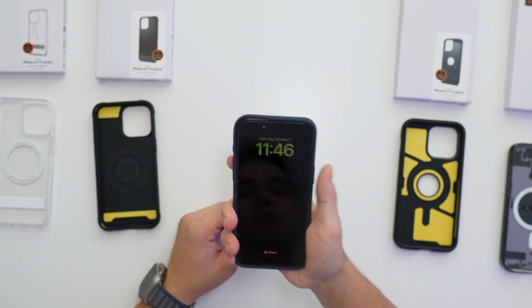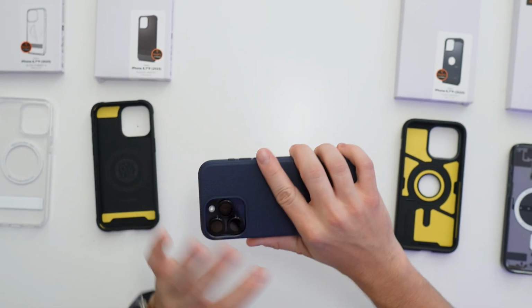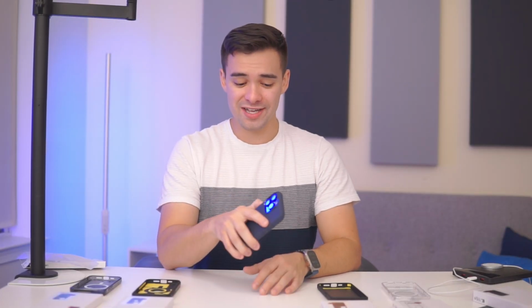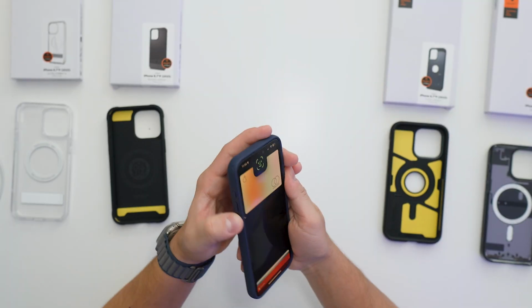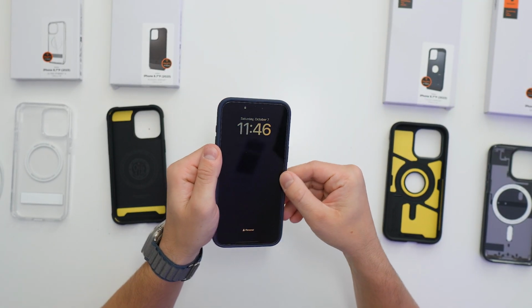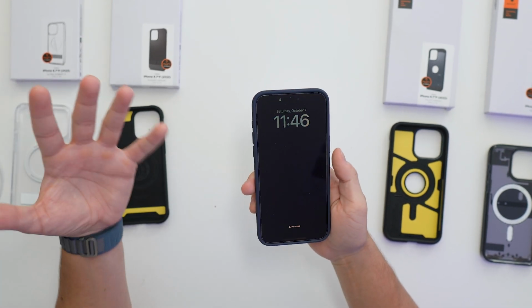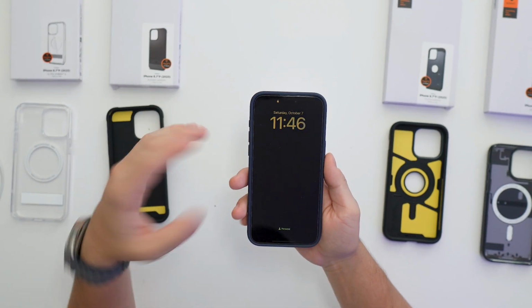Yeah, so this has a little bit more texture to it, right? So it's not going to be slippery. I think that cool geometric pattern that I was talking about before kind of gives it that nice feel on the back. It feels great in the hands. Buttons feel great. Yeah, no complaints there. Good fit around the edges. No unnecessary sag or anything like that, right? So it doesn't feel like a cheap case. It feels like a premium case.